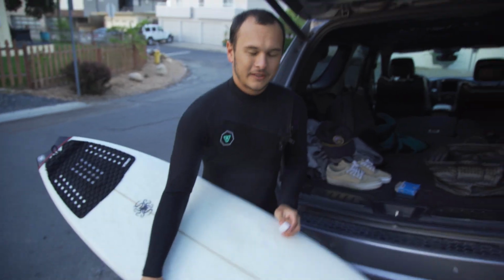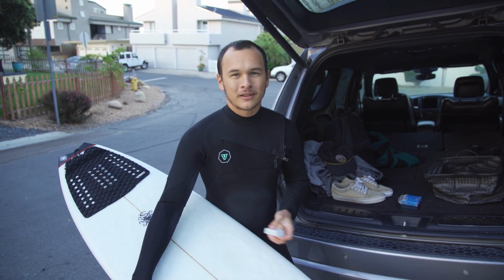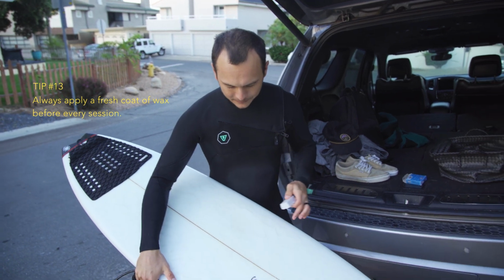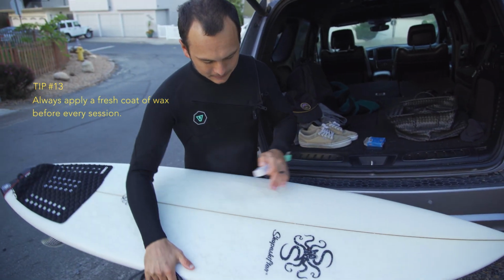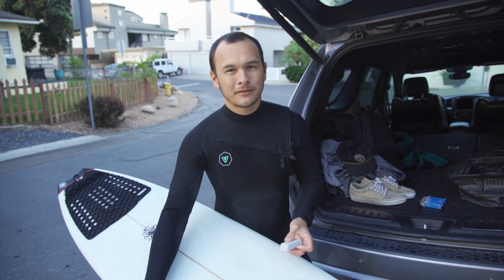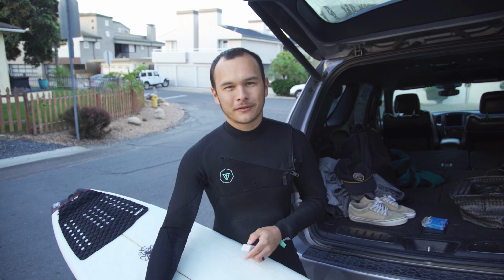So now that we're all suited up, really the last thing is just putting a little fresh coat of wax on to your board. Just a quick top coat. I mean, you can see it now, like I waxed it recently, but from surfing yesterday, it's kind of taking a little bit of the wax off. So we just want to put a fresh coat on so we have plenty of traction for today's session.